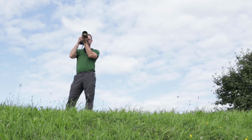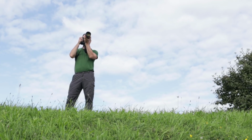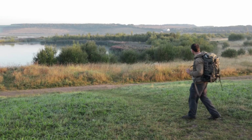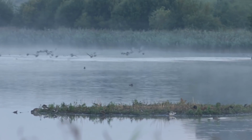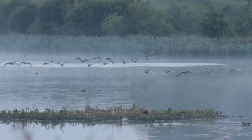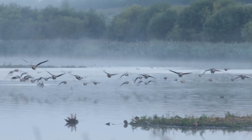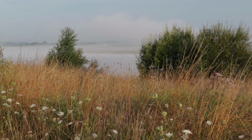I mentioned in a previous video about flight photography that one of the things you want to do is to try and get more level to the birds if possible, because then you're not looking upwards, the light's better, you're going to be closer, everything's just going to be better. So I've been looking for those locations where I can get more level with the birds, and what that really means is just trying to get close to them at takeoff. So if I can find the geese on the water, and I know they're going to take off and I can get closer, then I'm going to be at the right level, and if you get in the mist, everything is going to be perfect.